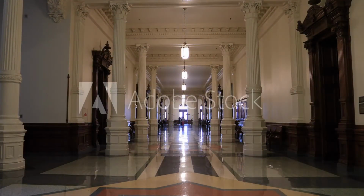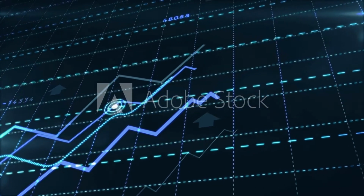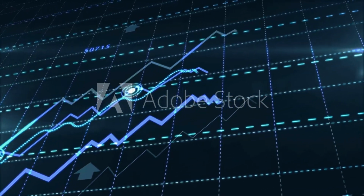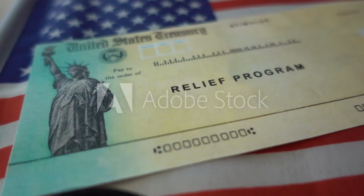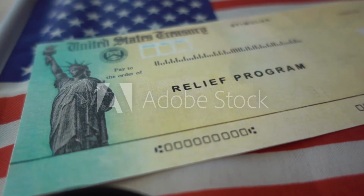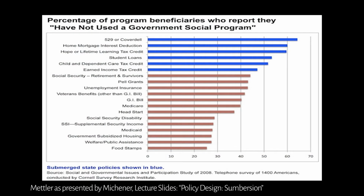This case of the wealthy disproportionately benefiting from submerged policies is not unique to the HMID. The submerged state has also promoted entire sectors of the economy over others, especially healthcare with major programs like Medicaid and Medicare. Here, highlighted in blue, are the submerged policies, representing indirect government social spending, that a majority of respondents have used without realizing the government's instrumental role in designing and implementing them.